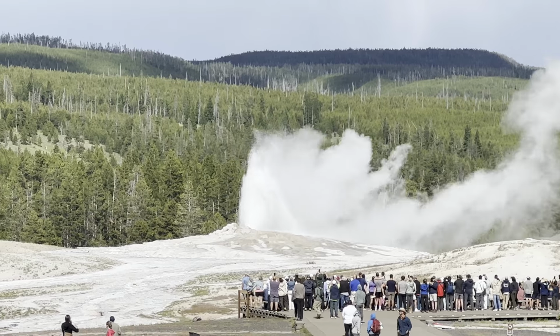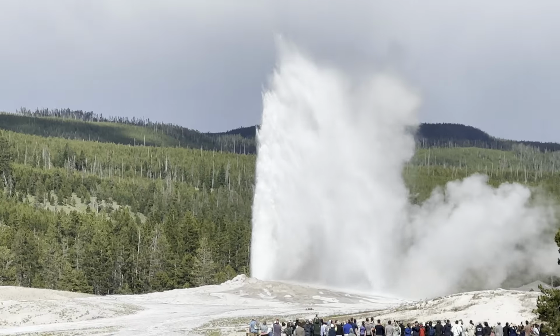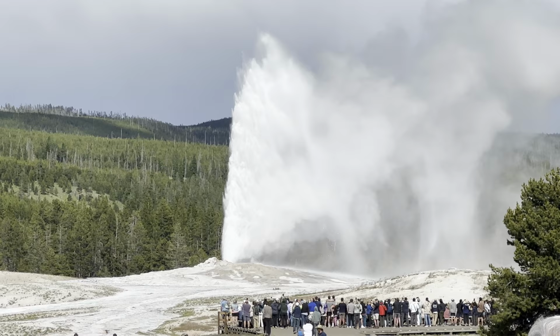Old Faithful is one of the most famous geysers in the world and a must-see feature in Yellowstone National Park. Watching Old Faithful erupt for the first time is pretty magical. It's amazing the power it has.